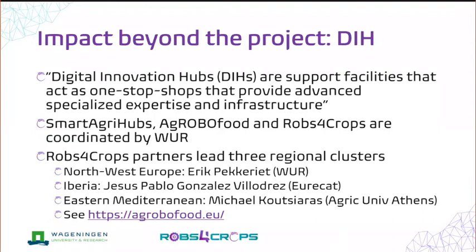And it helps, of course, that Smart Agri Hubs, Agro Food, and Robs4Crops are all coordinated by people from Wageningen University and Research. So the links are very direct there. Also, Robs4Crops partners lead 3 of the regional clusters in the Agro Food project: Erik Pekkerit from our own organization for Northwestern Europe, Jesus from Euricat for Portugal and Spain, and Michael Koutsiaras from Athens for the Eastern Mediterranean.